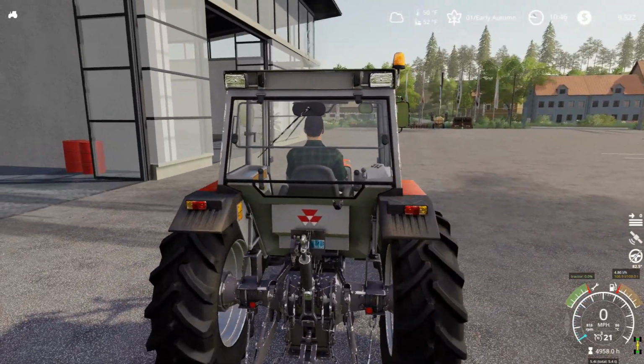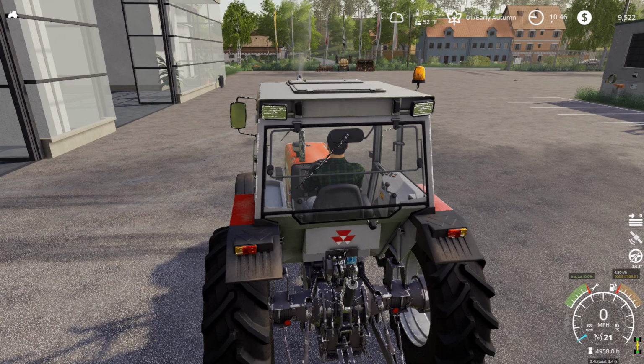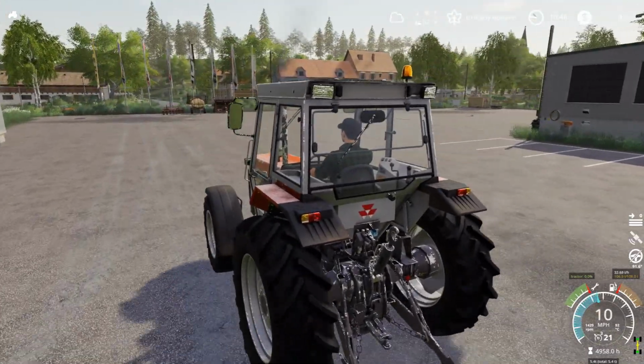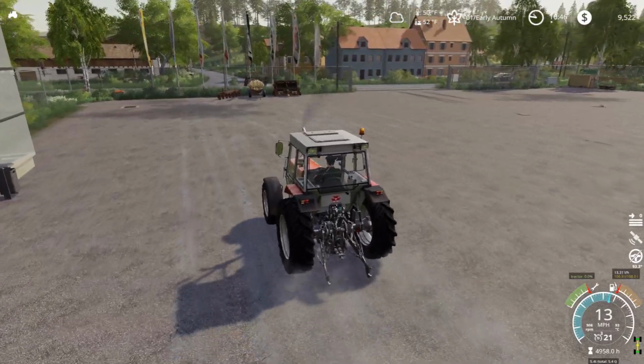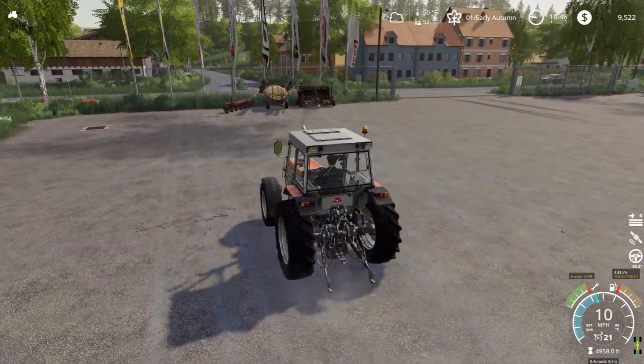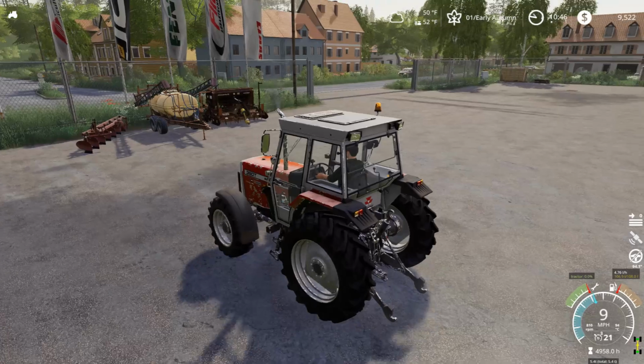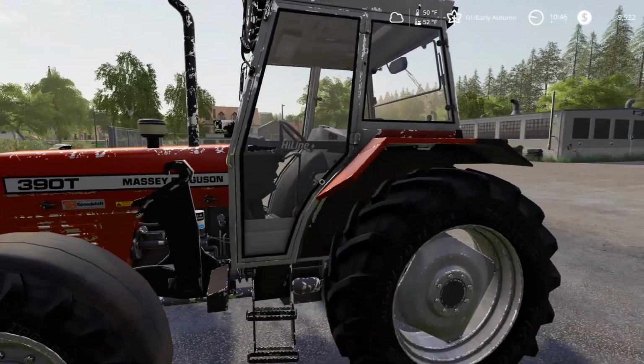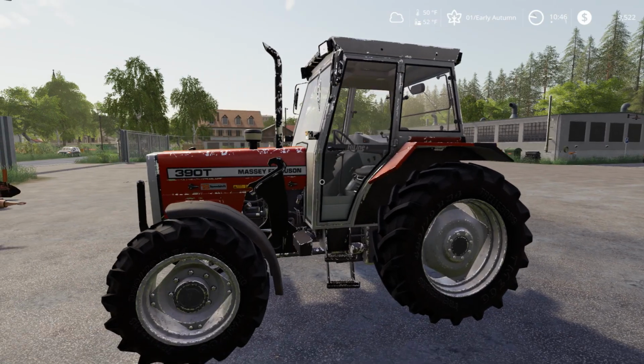So if you're wondering where this mod comes from, this is from the Modern Classics DLC from FS17 that was brought forward to 19. That's where I got that. The link for all the mods are in the mod description. Yeah, that's what we got. So this, the 390T, again, Modern Classics DLC you can get from the in-game mod hub.